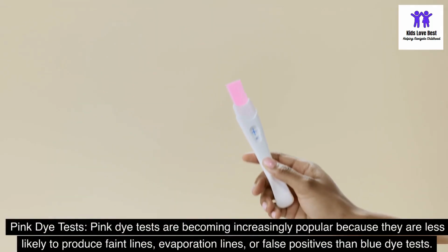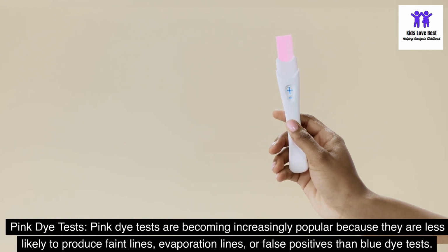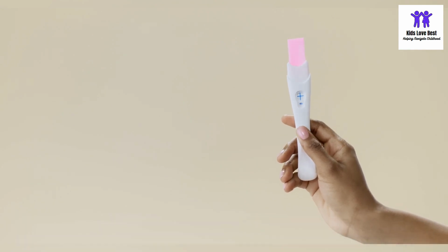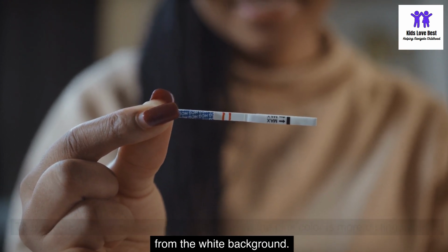Pink dye tests. Pink dye tests are becoming increasingly popular because they are less likely to produce faint lines, evaporation lines, or false positives than blue dye tests. They are also easier to read accurately because the pink color is more distinguishable from the white background.